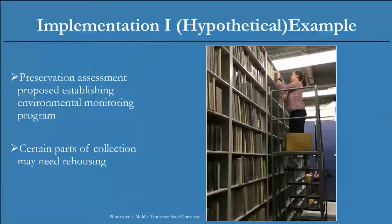This is the first time NEH is offering the Sustaining Cultural Heritage Collections Implementation Level 1 grant. For a hypothetical example of a Level 1 project, perhaps your preservation assessment revealed the most immediate need is to establish an environmental monitoring program. You might propose the acquisition of digital temperature and humidity data loggers to monitor collection storage and exhibition spaces, and the hiring of consultants to help establish a program. Often intensive monitoring programs also evaluate the performance of HVAC systems. If there is need for upgrading the HVAC system, you may apply for additional funding in the future.